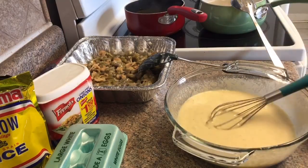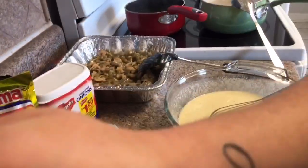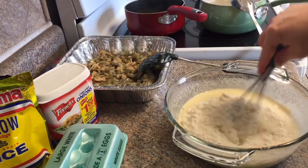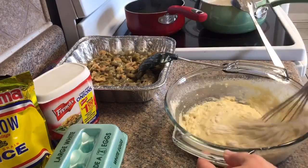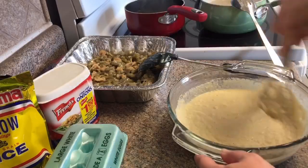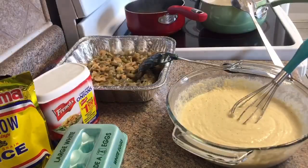This is too thin, so I'm going to go in and add a half a cup of cornmeal. So that will end up being a cup and a half of cornmeal and a cup of water. Put a little bit of salt.